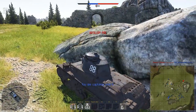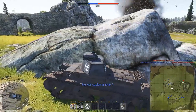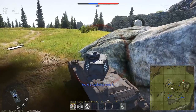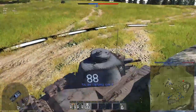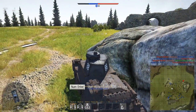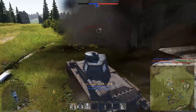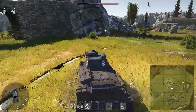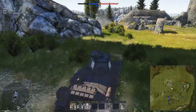I got a T-26 up here with me. We got some artillery coming in. But we need to cap, so I'm going to stay here and suffer through the artillery attack. Okay, zone's captured. Let's move. Oh, here comes the main barrage. But I'm no worse for wear, so that worked out pretty well.